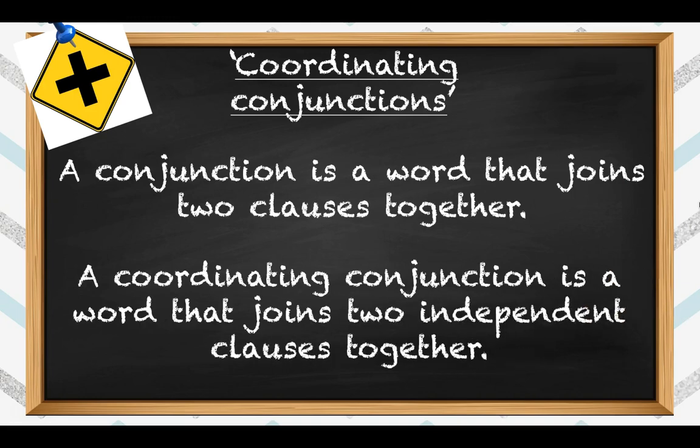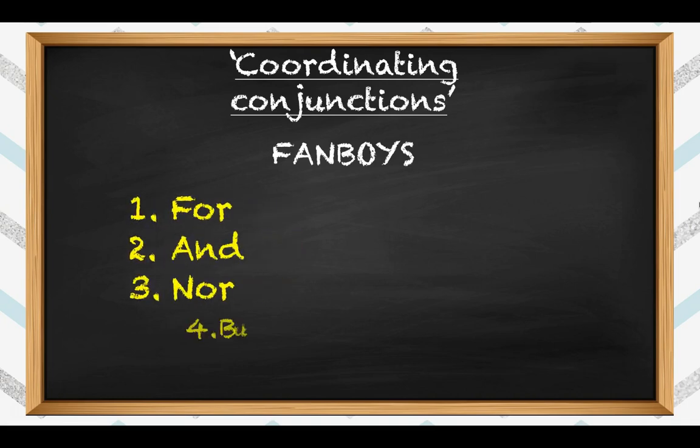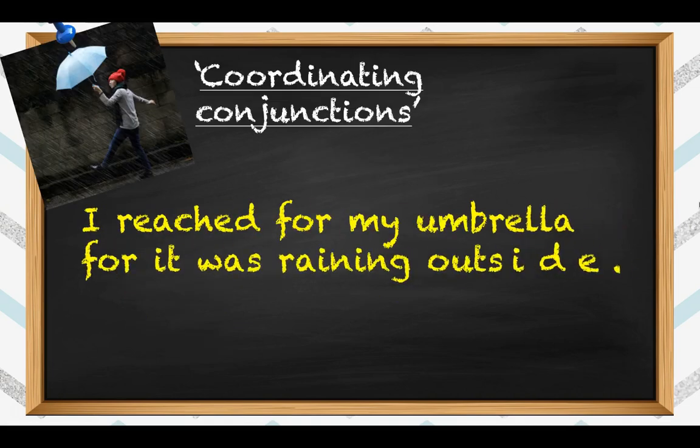The good news is that there are only 7 of them, and there's a really easy way to remember them. The acronym for this is FANBOYS, and this stands for for, and, nor, but, or, yet, so. There are obviously 2 here that aren't used very much anymore, nor and for. The for here is like because. For example, I reached for my umbrella for it was raining outside. So the for is this one here.